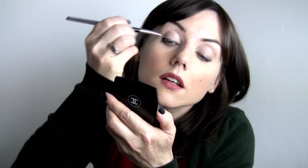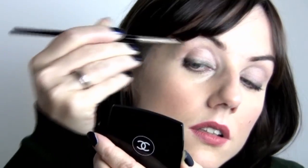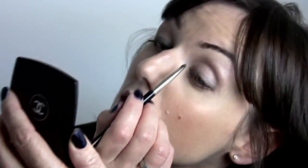Blot it on a tissue. And just introduce some colour onto the lid. I like it just as a liner, but you could go further over the lid if you wanted. And you can see there, because they're so rich and slightly kind of sparkling, it just means that they blend really beautifully into the other colours. Do the other eye. And it's so simple.